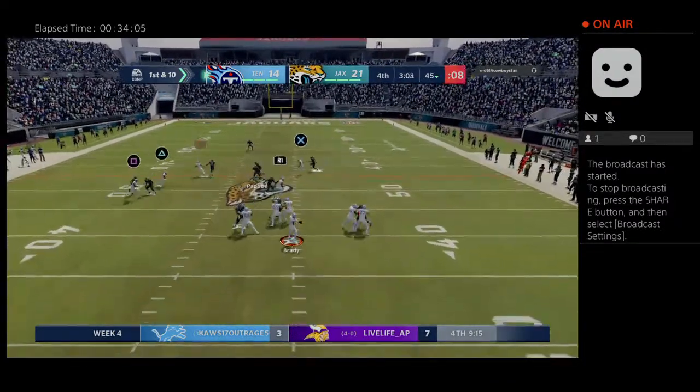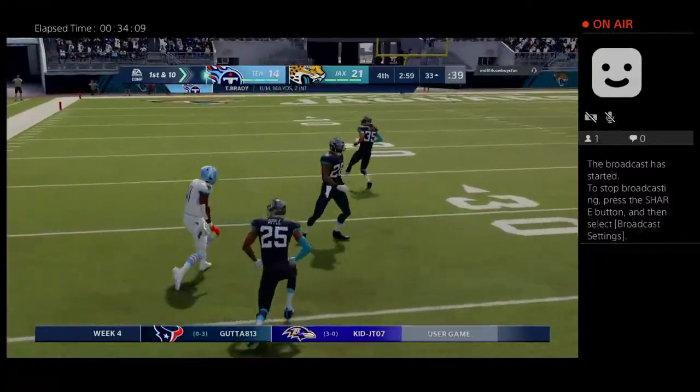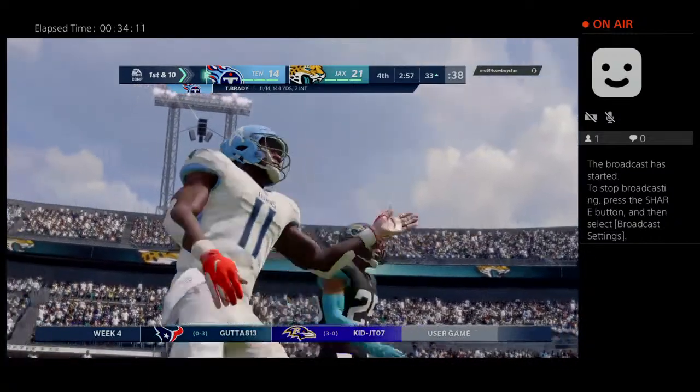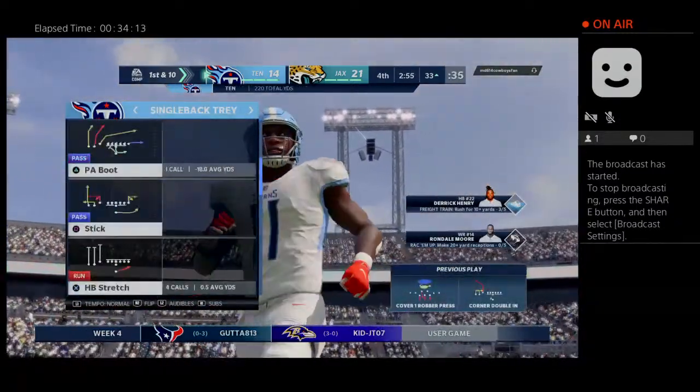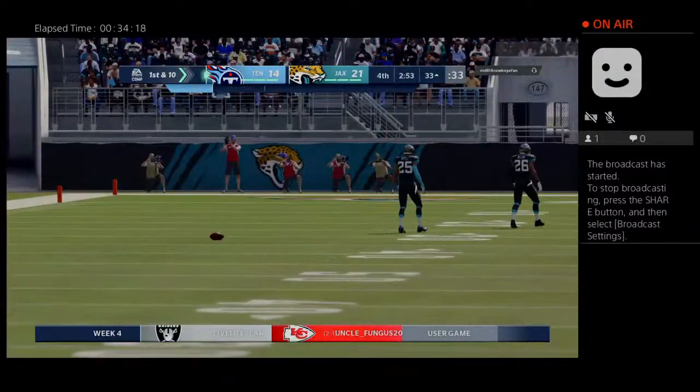On 1st and 10, here's Brady. Man open left side is Brown. Now he's going to get this all the way down inside the 35. Back-to-back receptions for him, and it's another first down. First down, Titans.